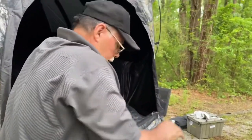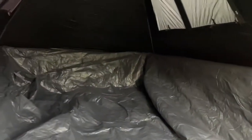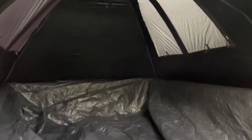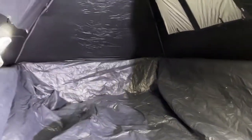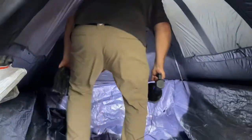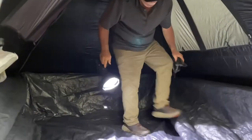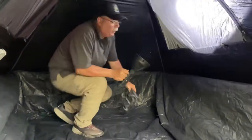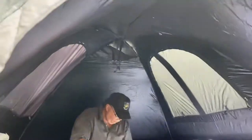Check this up here. Got it, y'all. Let me shine up in that pinhole. You can see it pretty good. I mean, it's a neat little tent. It even comes with a... I like the way the bottom of the floor is on it. I mean, you're up off the ground too. It comes with a light hook right there to hang your lantern on.